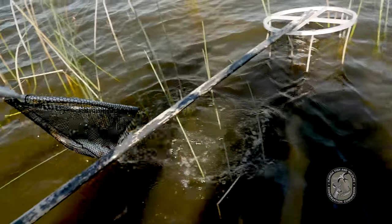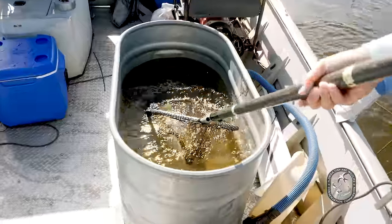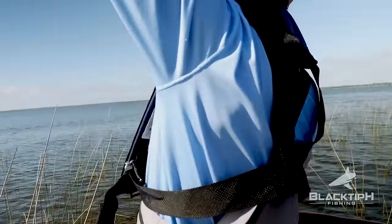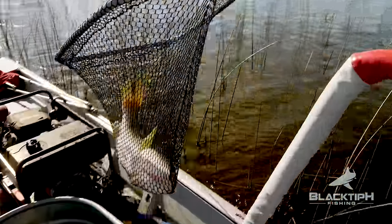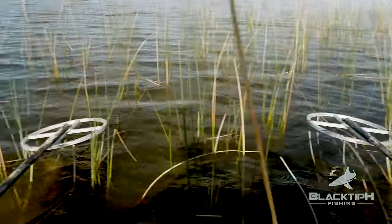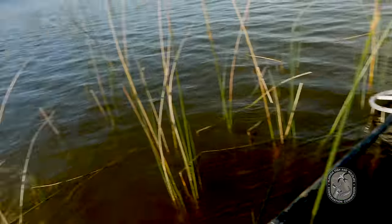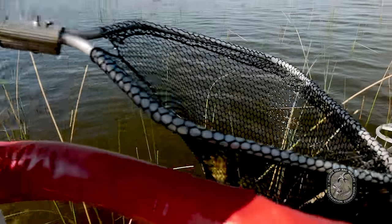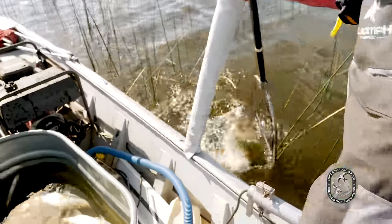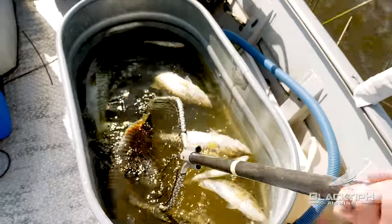Oh yeah, first bass in the boat. It's a good one. Oh, giant, giant, giant. Oh, another nice one. Woo! Oh, something big right here, something big. Oh, it's a big boy. Woo! Big bluegill, too. Big bluegill. Oh, we got the food and the predator.